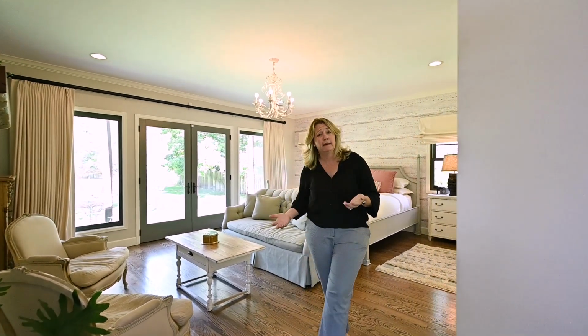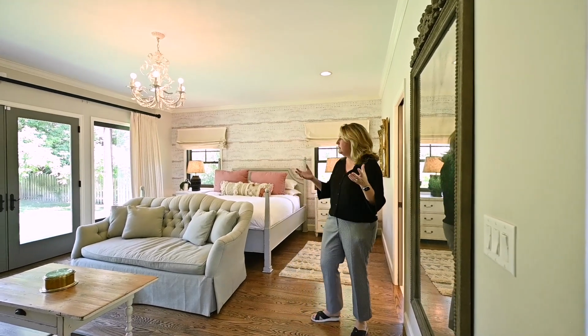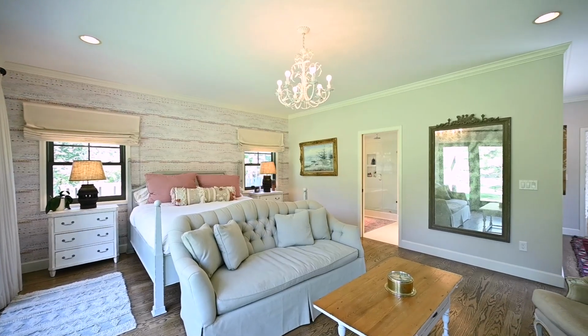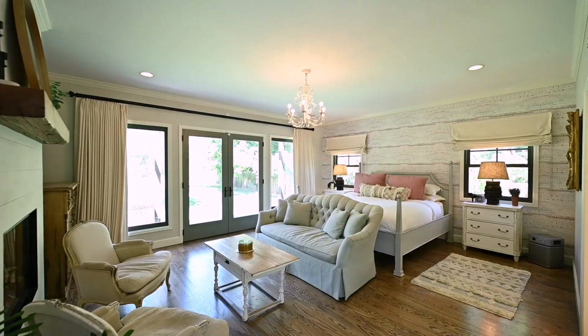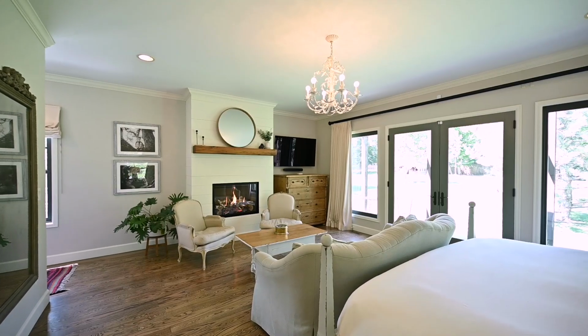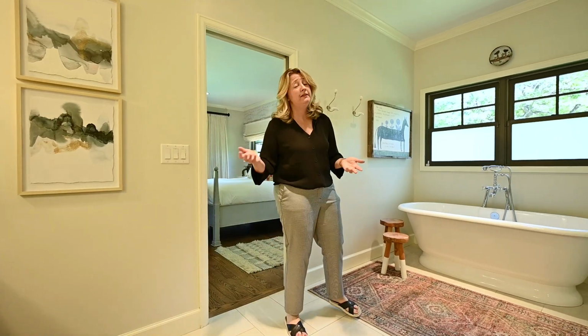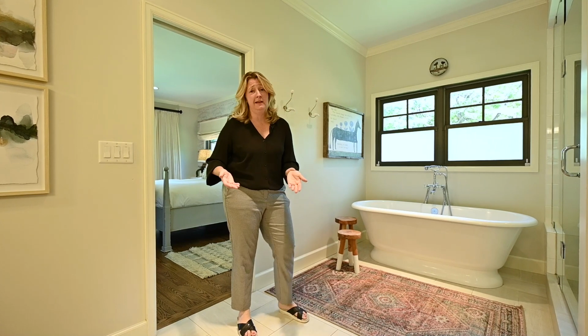After a long day's work, everybody needs a place to come and kick off their shoes and relax. This is the place to do it. Look at this amazing primary suite right out of a magazine. You have crown molding, lots of details, windows all around, and the best part is you see green, so it's very private. And every showstopper bedroom needs a show-stopping bathroom, and this one does not disappoint.